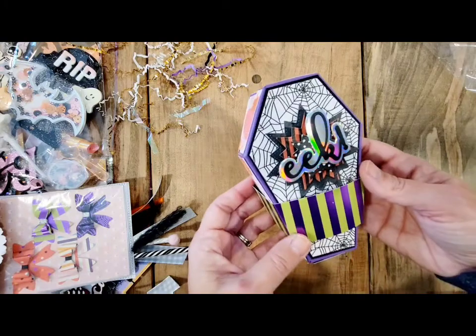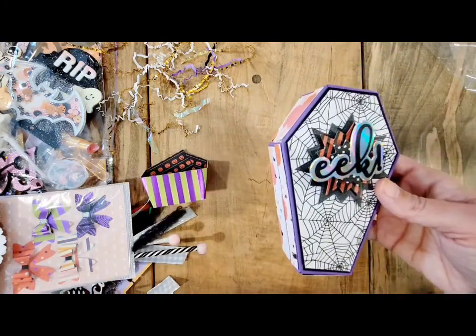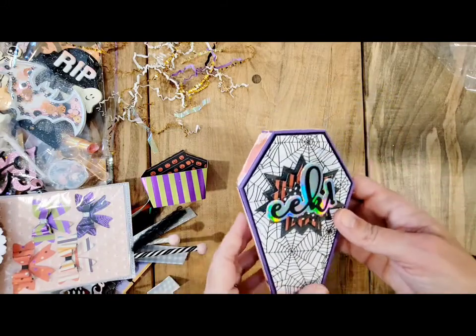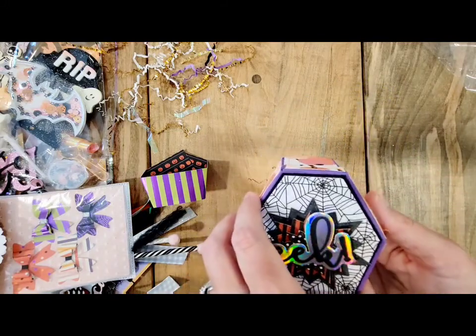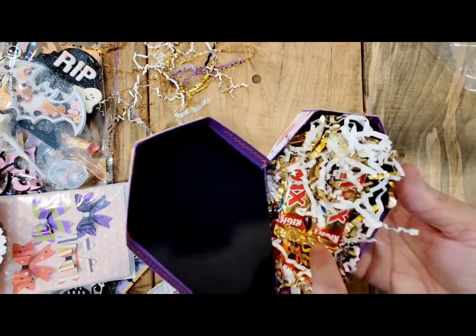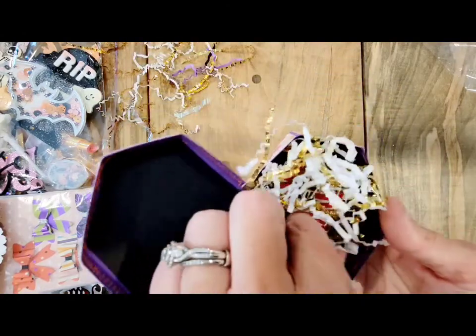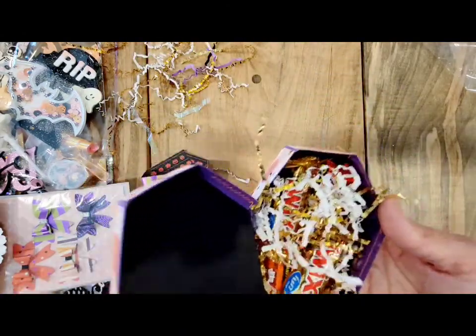And then she sent this cute little coffin. Let's see what's in here. I can't even remember what we were supposed to send in our swaps. That's how long ago I made mine and sent it off. Like, I cannot even remember. Oh my goodness, yes. This is going to have to go in my nightstand drawer so my children don't eat it. She put some good chocolate in this coffin. I appreciate that.